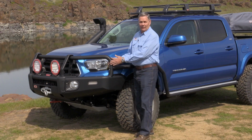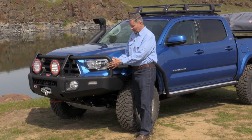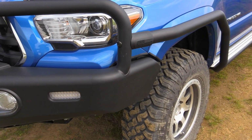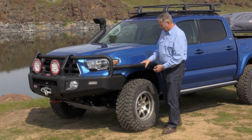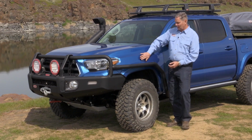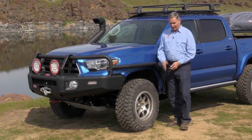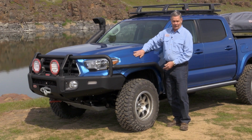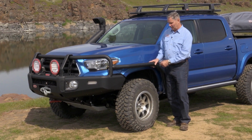First off, where it connects to the bumper gives a lot of gusset, a lot of strength added to this end of the bumper. The connector here, very stout, corrosion free. The side rail as it comes along here offers a lot of protection to the side of the vehicle. If you drive over a log or something comes whack up into the vehicle, it's going to hit the side rail instead of hitting your fender. Offers a lot of strength in this area.